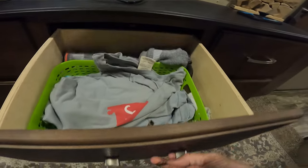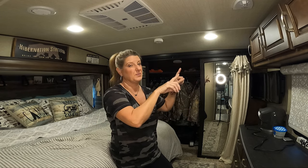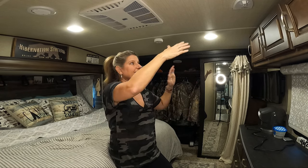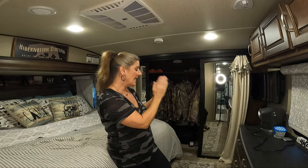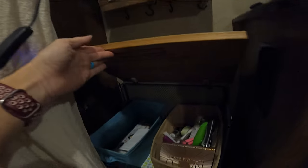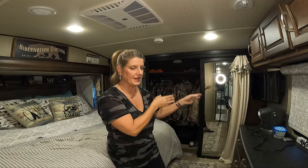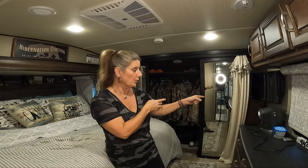I just have in all of our drawers different bins and things to keep things separate. Up here, I just kind of put pants and different things and have them folded and stacked up. I do have my makeup station that I made. I got that at Walmart and I made the top with a flip-up top on it. And I use that a lot. And then I have my jewelry organizer that I made from the Dollar Tree on the wall.